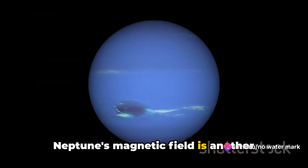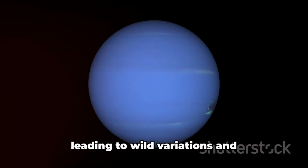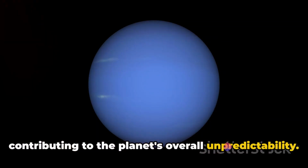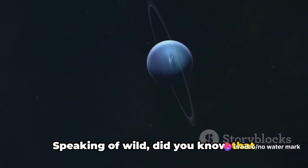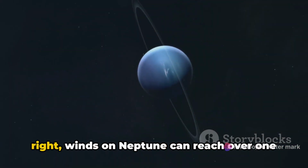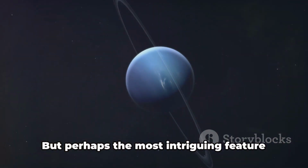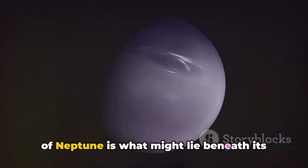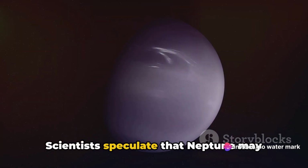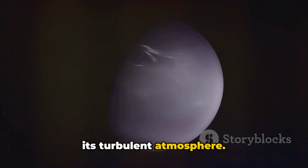Neptune's magnetic field is another aspect that sets it apart. It's not only strong, but also tilted, leading to wild variations and contributing to the planet's overall unpredictability. Speaking of wild, did you know that Neptune holds the record for the highest wind speeds in the solar system? That's right, winds on Neptune can reach over 1,200 miles per hour. But perhaps the most intriguing feature of Neptune is what might lie beneath its cold clouds. Scientists speculate that Neptune may harbor a hot water ocean hidden beneath its turbulent atmosphere.